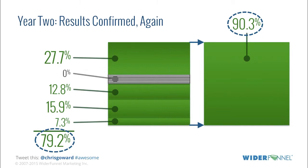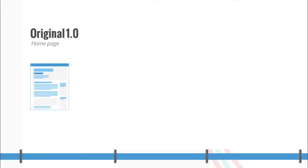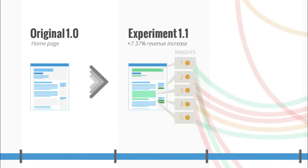It takes a disciplined process. And then I'll show you some more details of the process in just a minute. So at the beginning of this, 3 years ago, 2.5 years ago, we started with one of the pages. Let's call it the home page, right? We've tested a variety of pages on the website. And so I'm going to show you how this works.